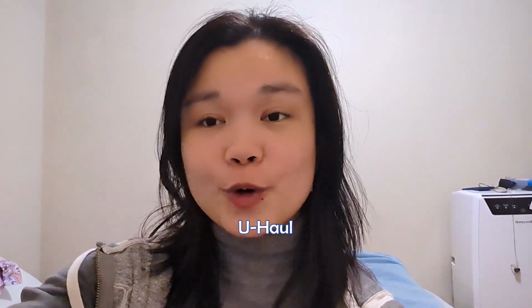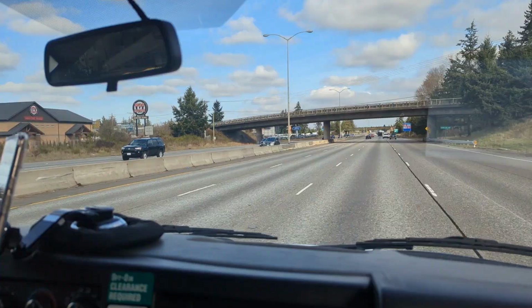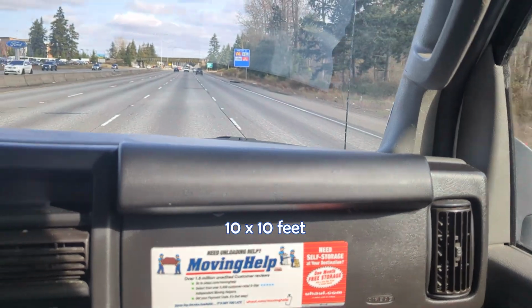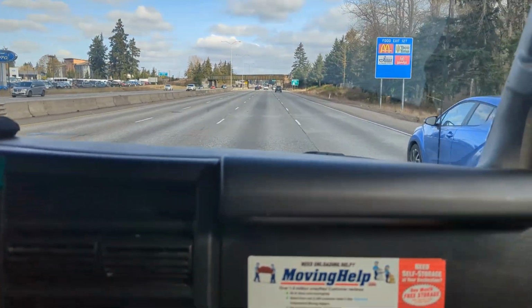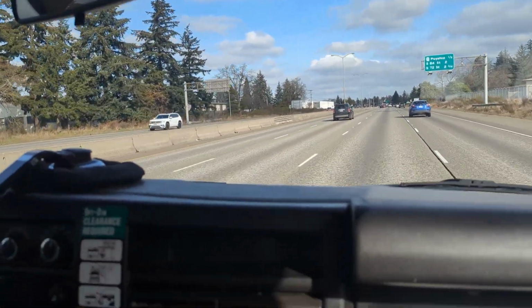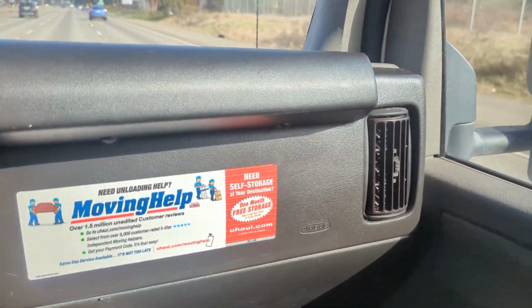So first, of course, we went by the U-Haul truck. U-Haul is a moving truck company. It costs about $200 to rent a small truck. I think the size is 10 by 10 feet, or if we convert to meters, it will be 3 meters by 3 meters. Okay, I'm not the one who drove this car, so don't expect me to drive this big car, even though I just got my driver license.